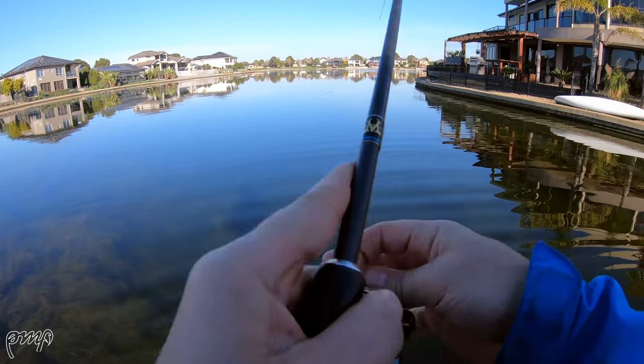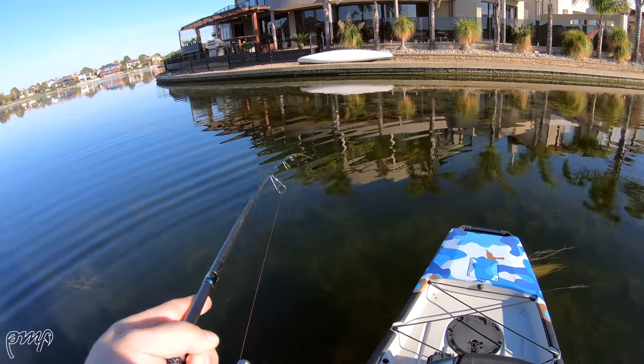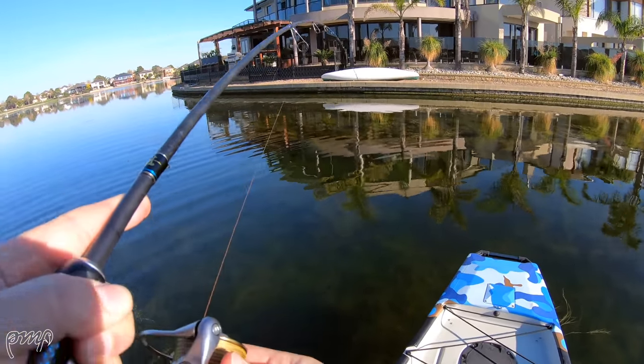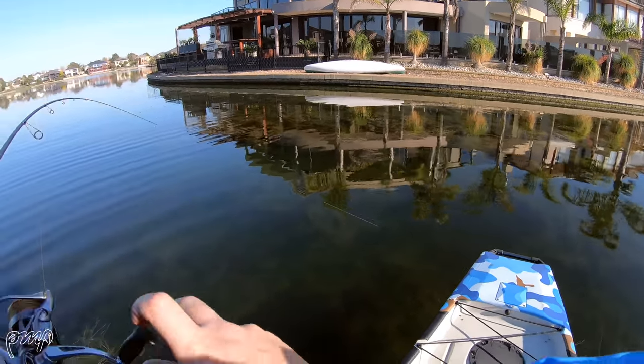As you guys can see, it's super clear. And he's gonna try and get me back in the weeds. So I'm just keeping a semi-tight line on him, even though I've had to go pretty light in here. I'm running 4 pound.